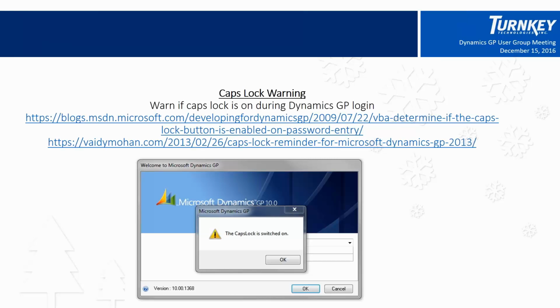Caps lock warning. So a lot of times you'll log in, you don't know your caps lock's on or off. You type in your password. It's a little annoying. So this gives you the flash that says your caps lock is switched on, it's switched off. It's a nice little feature.